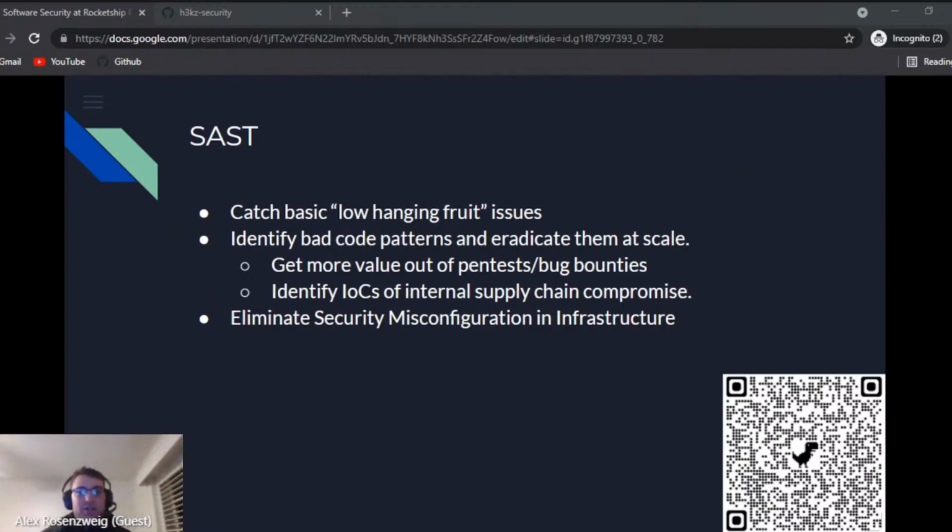This information is also helpful to understand what kind of vulnerabilities you're having consistently. If you know that the SAST tool is flagging only on these low-hanging fruit issues, and you're seeing a lot of XSS vulnerabilities, for example, then you know it's maybe a place for you to start targeting training for your engineers across your organization on how to avoid XSS vulnerabilities.